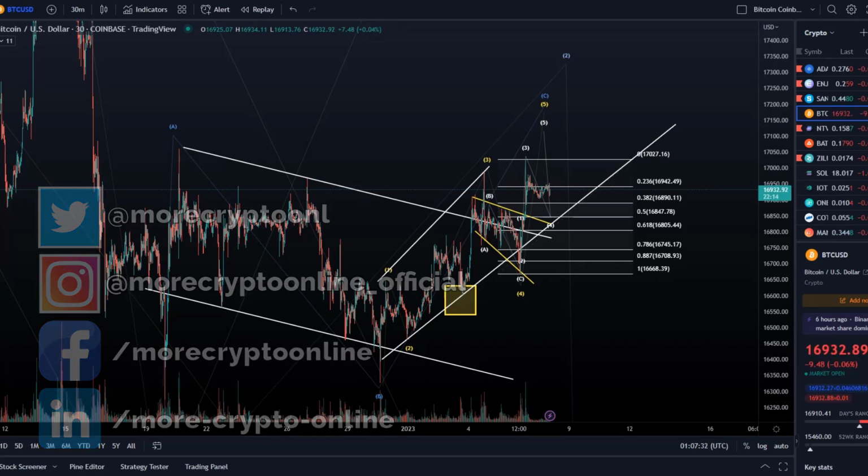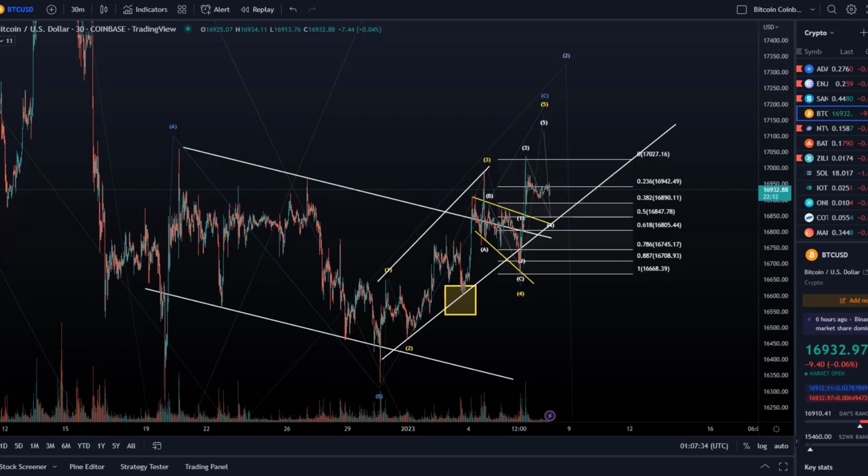Not too much has happened. Bitcoin is just moving sideways. Actually, it's holding a little bit better than Ethereum at the moment. There is not too much to update, but I still wanted to give you a quick update. We continue to be in this moderate uptrend. It is quite a weak uptrend here, as explained in the previous video.